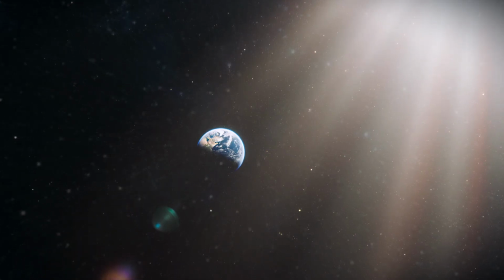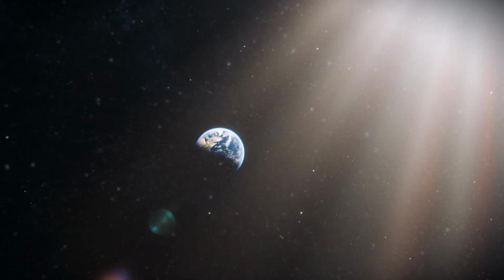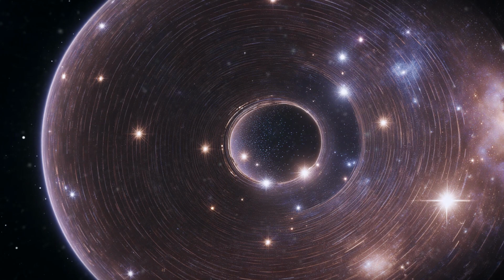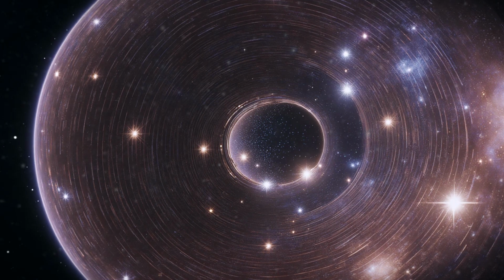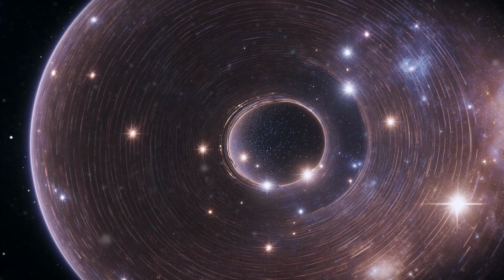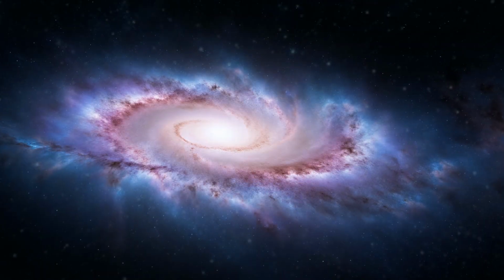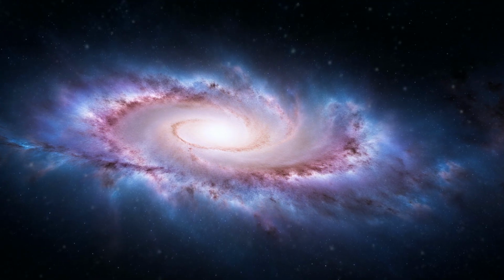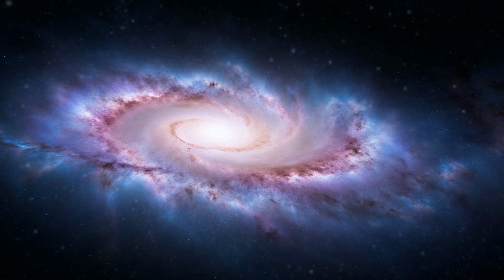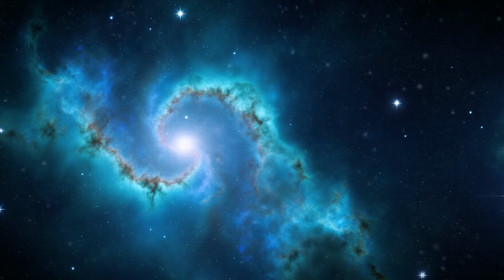The distribution of clusters in the halo also provides clues about the galaxy's structure and history. Clusters orbiting in the inner halo have different properties than those in the outer halo, suggesting they formed in different environments or at different times. Studying Andromeda's globular clusters helps astronomers understand the galaxy's formation and evolution, and provides insights into the properties of old stellar populations.